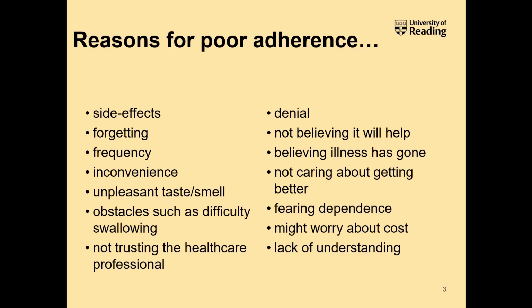Some medicines taste really horrible, or they might smell really horrible, particularly some liquids. Patients may have difficulty in swallowing their medication, so that makes it more likely that they won't follow the regimen properly. Some patients don't trust healthcare professionals, and we know that with the social media and conspiracy theories and different things now that's kind of spread on the internet, there can be less trust in healthcare professionals and scientists.